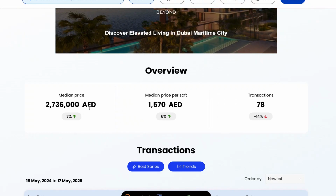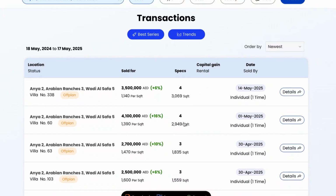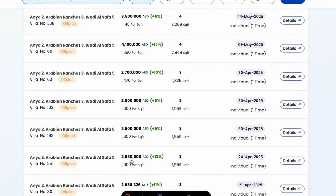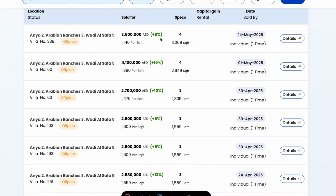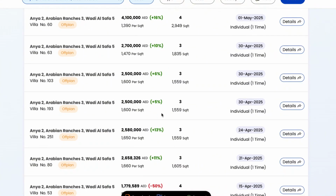The latest transaction, on 14th of May 2025, is 3.5 million for a 4 bedroom with a plot size of 3069, then 4.1 million for a 4 bedroom, 3 bedroom at 2.7 million, 3 bedroom at 2.5 million, 3 bedroom at 2.5 million, and 2.580, 2.658. You can see for 4 bedrooms, some are asking 16%. I think this seller had an issue with a payment, so that's why he sold that unit at 6%, 16%, 10%, 6%. So these are the transactions where buyers and investors are looking to buy in this specific cluster, Anya 2.